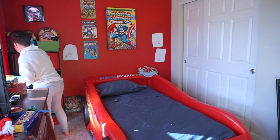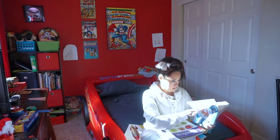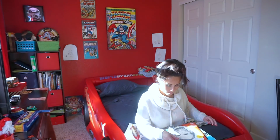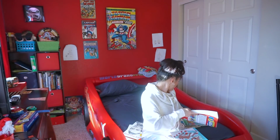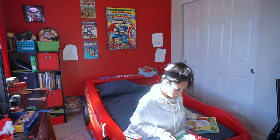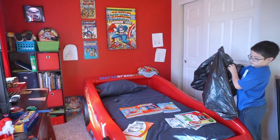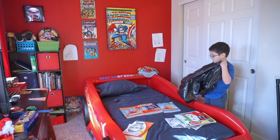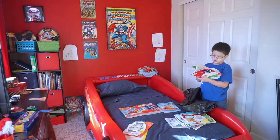Now, one of the things that we made sure of, especially around this time of year, is to go through all of his activity books and his books and really just purge what he's maybe grown out of, and decide what he wants, so that we can set it aside. That's what I'm doing, and I'm going to be donating these to one of our local charities, as well as distributing them between my friends that maybe have kids younger than my son. And here he is going through the books to decide what he wants to keep as well.